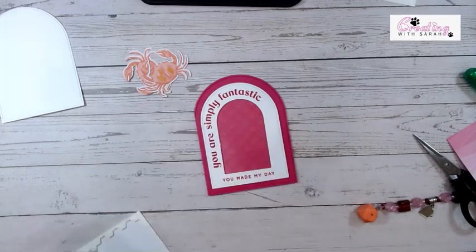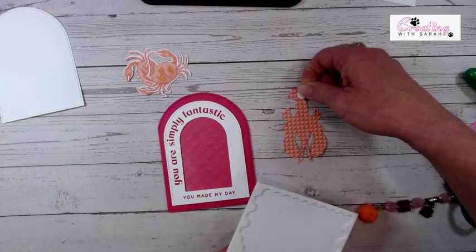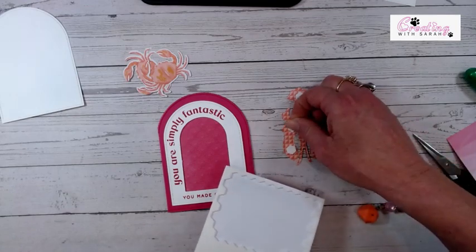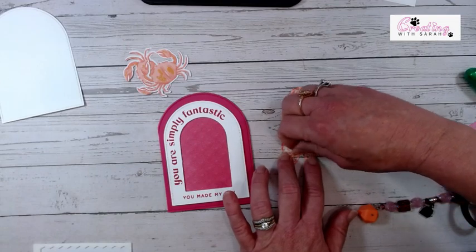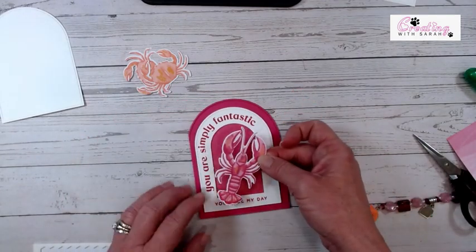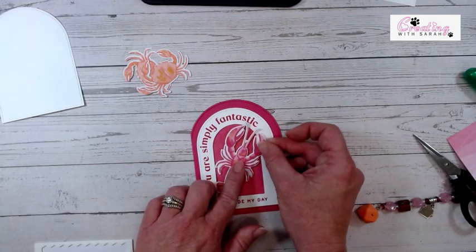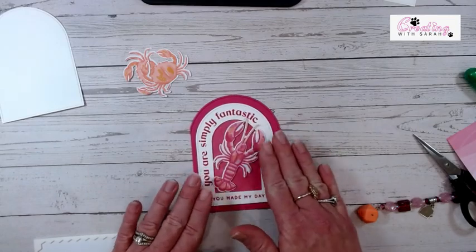Oh, I grabbed the lobsters, I grabbed the crabs, not a lobster. I'm going to flip that over, add a couple dimensionals to this guy, more than a couple. He's a little awkward shape, so he might need a little extra help not to sag. And I'm going to come in and put him right in the center. And he actually fits really nice in there. So I didn't have to worry about not putting the dimensionals all over him.